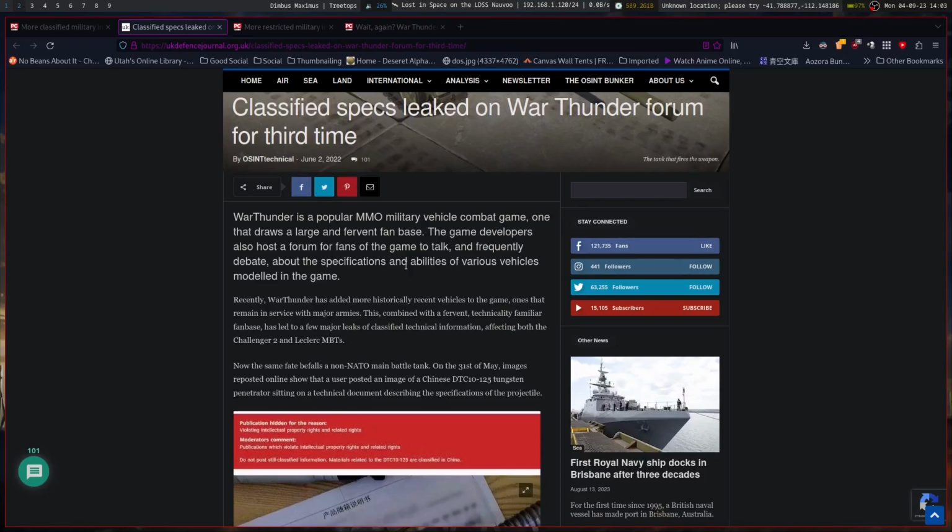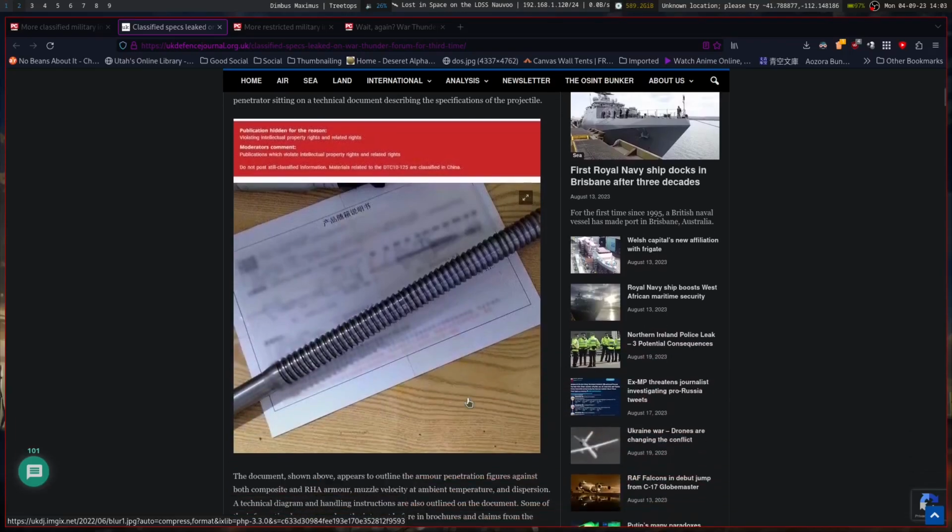Warthunder has added more historically recent vehicles to the game, ones that remain in service with major armies. This, combined with a fervent technically familiar fan base, has led to a few major leaks of classified technical information affecting the Challenger 2, and, let's see, Leclerc main battle tanks. Now the same fate befalls a non-NATO main battle tank. On the 31st of May, images reposted online showed that the user posted an image of a Chinese TC-10-125 tungsten penetrator sitting on a technical document describing the specs of the projectile.